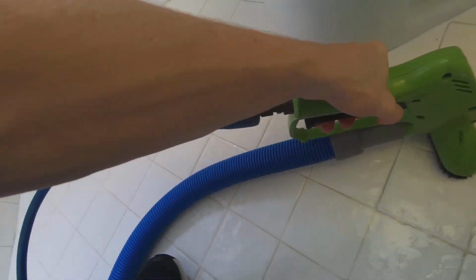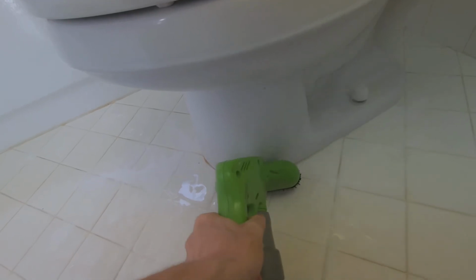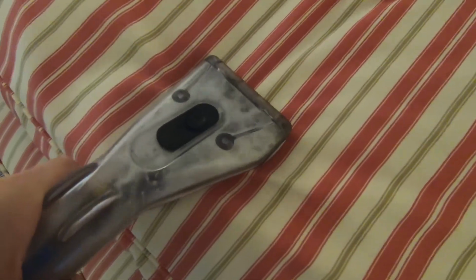All right, so we've let the acid sit for about 10 minutes or so, and as you can see, without even cleaning it now, it's definitely already much better. So we're going to rinse it with the hand tool and see what we end up with. Knocking out this couch here.